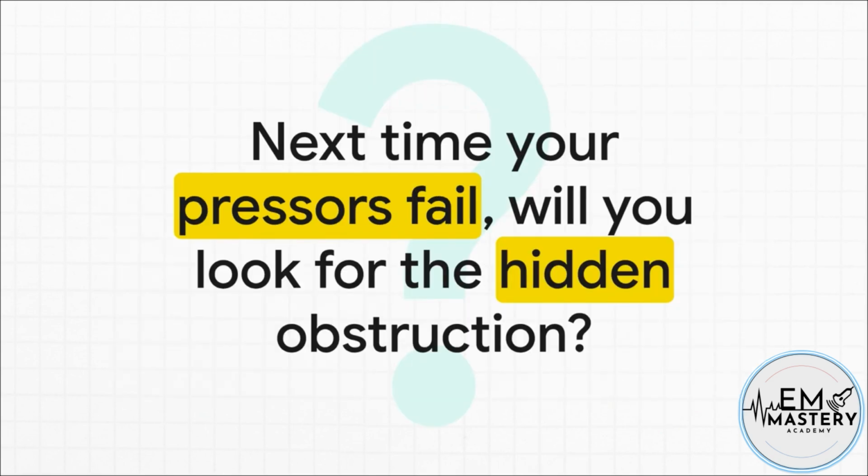So I'll leave you with this thought. The next time you're standing at the bedside and the pressors are failing and you're scratching your head wondering what's going on, will you remember to reach for that probe and look for the hidden obstruction?